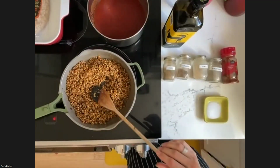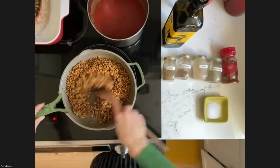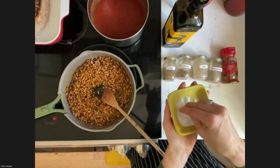And the lentils, because they have a little bit of water because they're previously cooked, they deglaze the pan just a little bit. And we really just want to heat the lentils through because they're already cooked. And then now I'm going to add some salt.